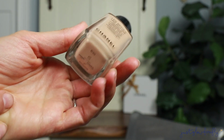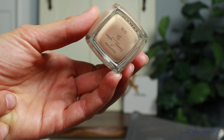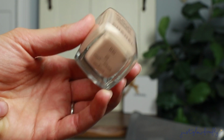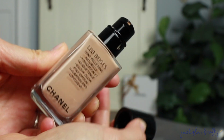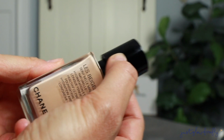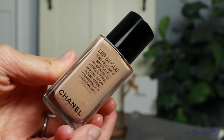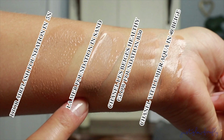Its light reflecting pigments smooth and enhance the look of the skin with a subtle luminosity, while antioxidants help protect against pollution, free radicals, and blue light. Made of over 40% water, the long-wearing formula is enriched with moisturizing ingredients that hydrate the skin immediately. It's also available in 35 shades, and it is $60 US. Just to give you an idea of these swatches for comparison.